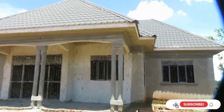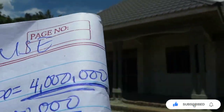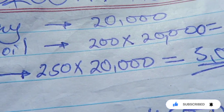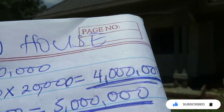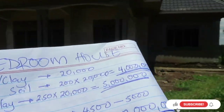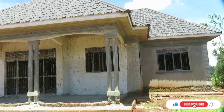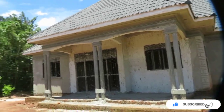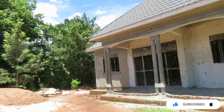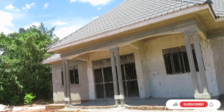So you get your 20,000 bricks and multiply by 200 shillings, you get 4 million. Then if it's a clay brick at 250 shillings, you multiply by 20,000, you get over 5 million Ugandan shillings. This money is in Ugandan shillings. Those who want to convert the money, this video is already too long. I cannot convert the money for you. The dollar is, I think, at 3,700 something. It's almost 3,800 shillings. So you convert for yourself.